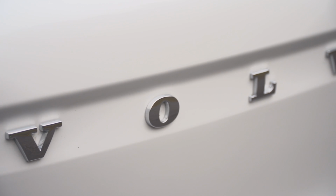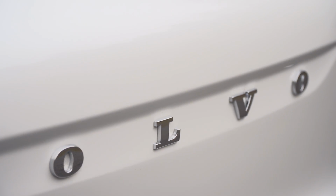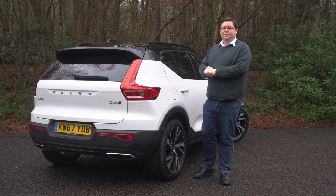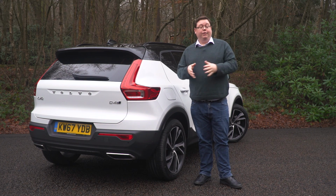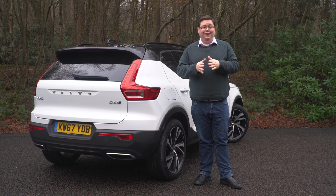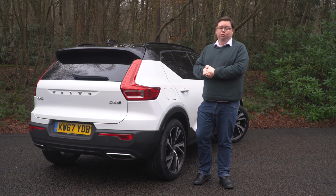The XC40 is competitively priced against its key rivals, and it's actually relatively cheap to buy if you go for a PCP finance deal. Now, regardless of whether you're looking at one as a company car or as a private buyer, it's the entry-level D4 diesel engine which we recommend.